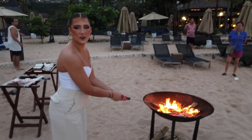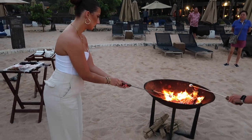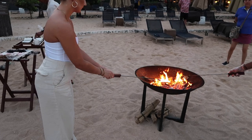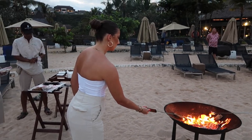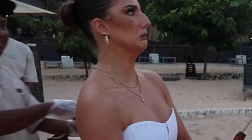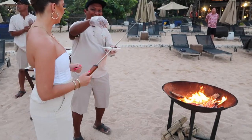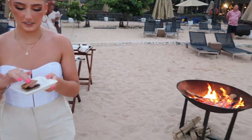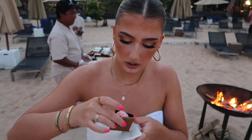I can't see when it's done because I don't have my glasses on. A bit longer. Oh, it's on fire. Blow it. You don't have any allergies, right? No. Enjoy. Okay, should we give it a go? Honestly, I don't like marshmallows. This is tricky.